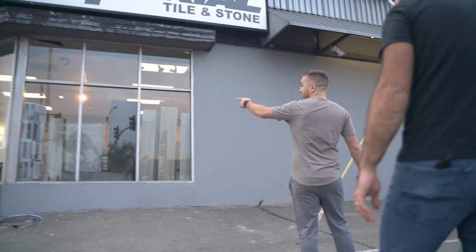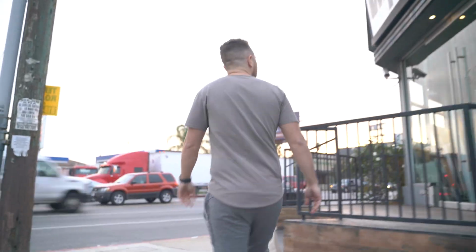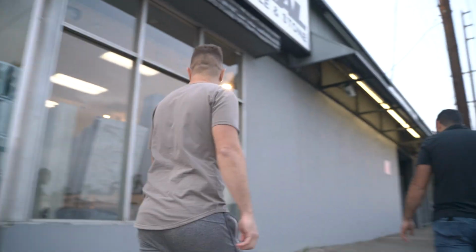That's just surprising. You want to go into the front? I've never used the front entrance. I don't think it's open. It is open. It's not open. There's chain link locks on it.